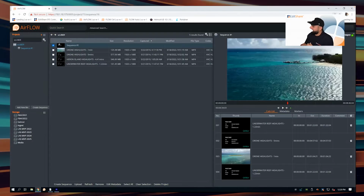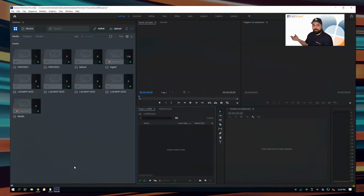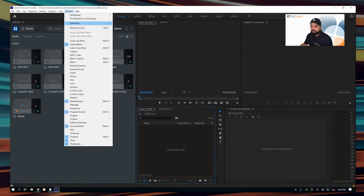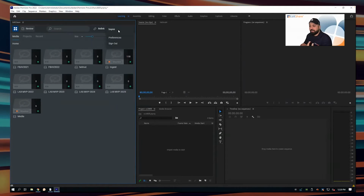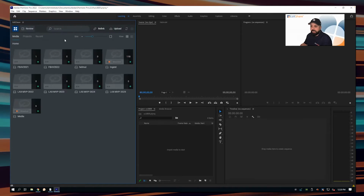So I'm going to minimize my web browser and I'm back at my Windows workstation or my Mac workstation, it doesn't matter. And I can open up my craft editing tool, which in this case is Adobe Premiere. And the first thing you're going to see on the left-hand side here is we have a big panel called the Edit Share Flow Premiere panel. It's an extension that you can install right here. You can see it's loaded up Edit Share, and it gives you the ability to sign in as your own user. It has the ability to load the custom Scuba metadata template, okay? And then we can search for any of that information that we put in there before.